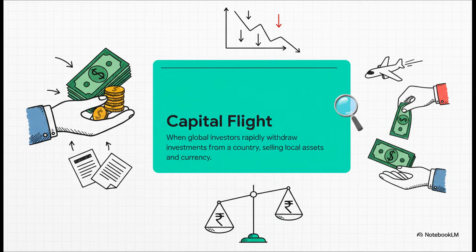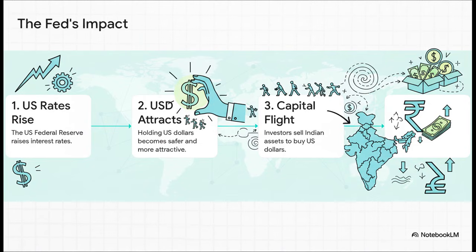It's basically what happens when things get shaky around the world. Global investors get scared, and they pull their money out of countries they see as risky. They do that by selling off local stocks and bonds, and they scramble to convert that local currency back into what they see as the safest asset on Earth, US dollars. And one of the biggest triggers for this capital flight? The US Central Bank, the Federal Reserve.